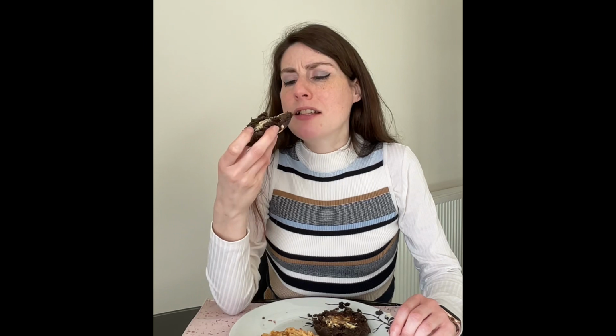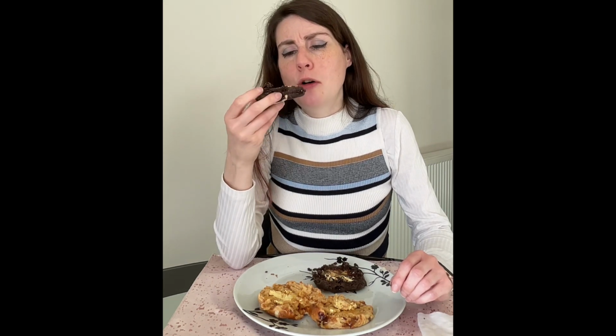They're not lying when they say it's extremely chocolatey. I do think these probably would be better eaten cold. It just tastes much more dry than the other two that I've had, but it does have plenty of chocolate chunks in it. See all the butter melting. I don't think I'd get this flavour again. That's my least favourite, but it's still a very nice hot cross bun. And if chocolate hot cross buns are your thing, you will love it.